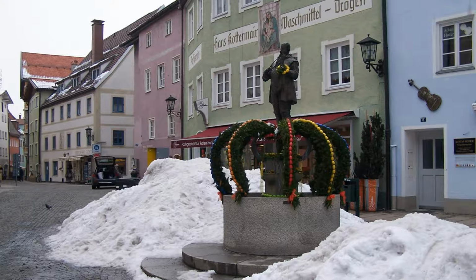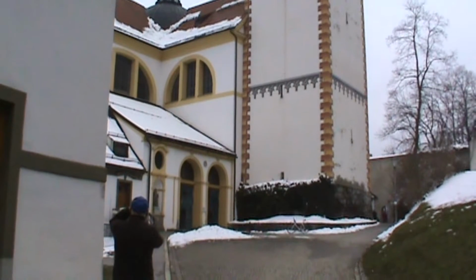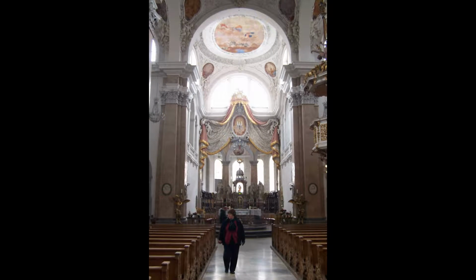At the Bread Market Square, we find a fountain that was dedicated to the 200 violin and lute makers of Fussen. St. Magnus Basilica, which is the largest cathedral in Fussen, is dedicated to a saint who reportedly performed miracles in this area during the 8th century.